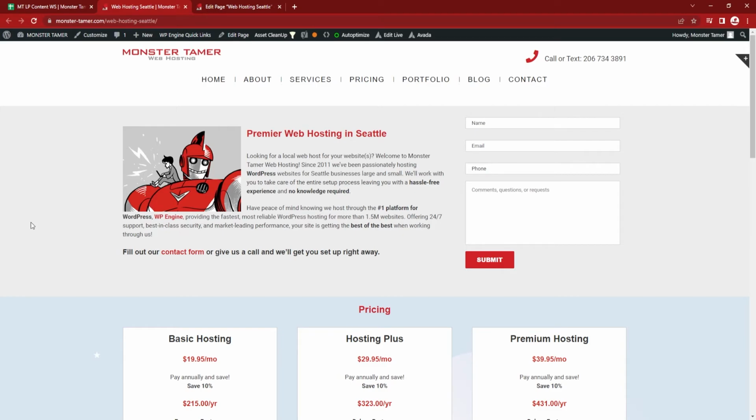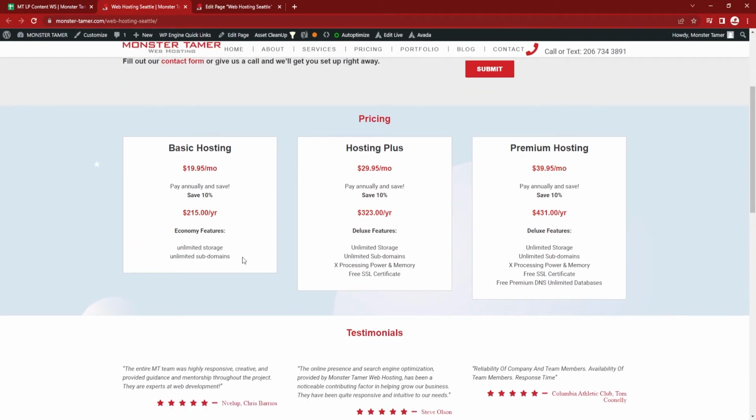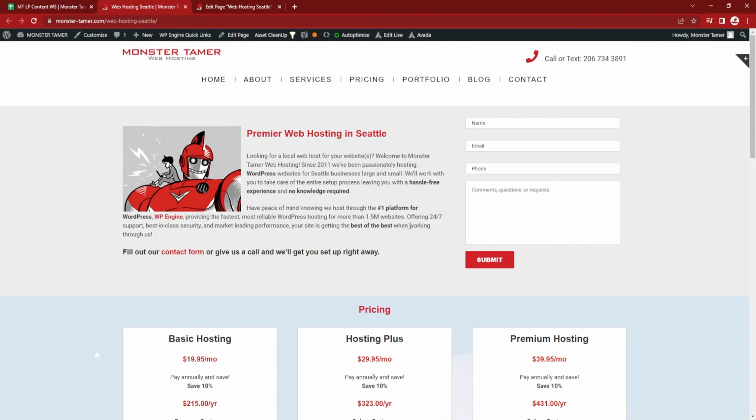Moving on to content, we always want to include the benefits and features of whatever it is we're talking about. As well as the features and benefits listed here, there's also a pricing section which shows more features included in each package. And then another incredibly important piece is the call to action. This is what's going to generate real conversions and get you actually working with these people that stumble on your page. And so here we have a clear call to action in larger font. Fill out our contact form or give us a call and we'll get set up right away.